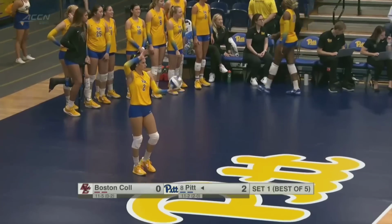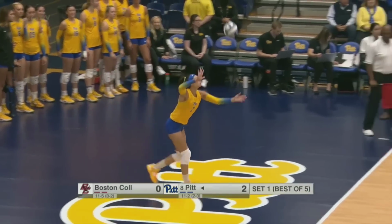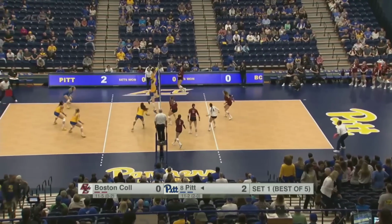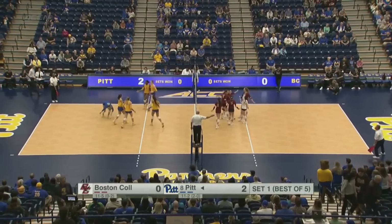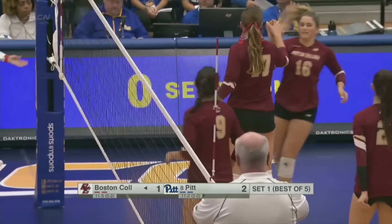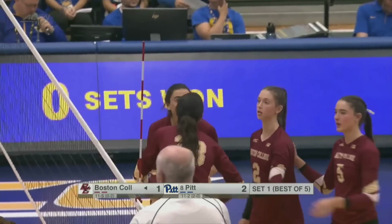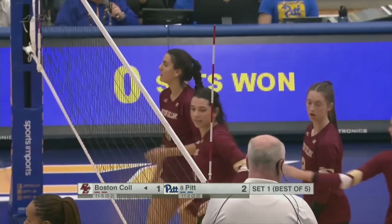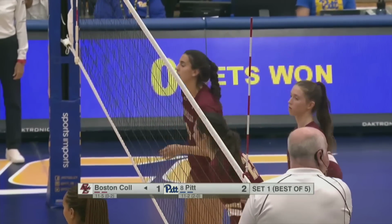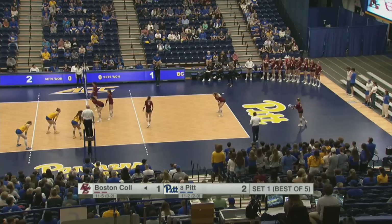Emma Monks coming in as a graduate transfer from Michigan State, really having the best year of her career last season, but is really elevating that this season with Pitt. Eagles look to respond, and they do. Number 9, Katrina Jensen, coming off of a 15-kill match against Louisville. Talk about those seniors and their impact for Boston College. Starting here early, getting a point there, really important to stay in this first set.